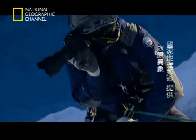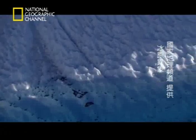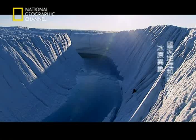This is one of the most exceptional landscapes I've ever seen in my life. You know, this looks so much like those incredible canyons out in the sandstone country in Utah. And you have that, except it's sculpted out of ice.